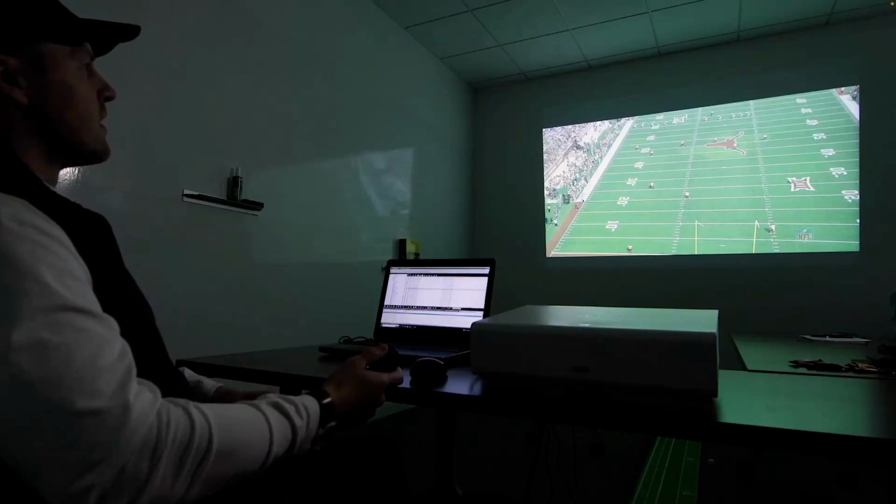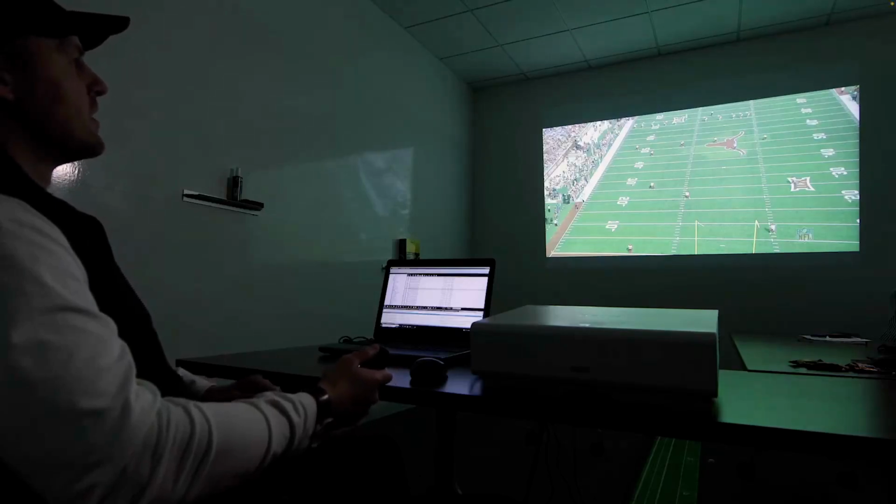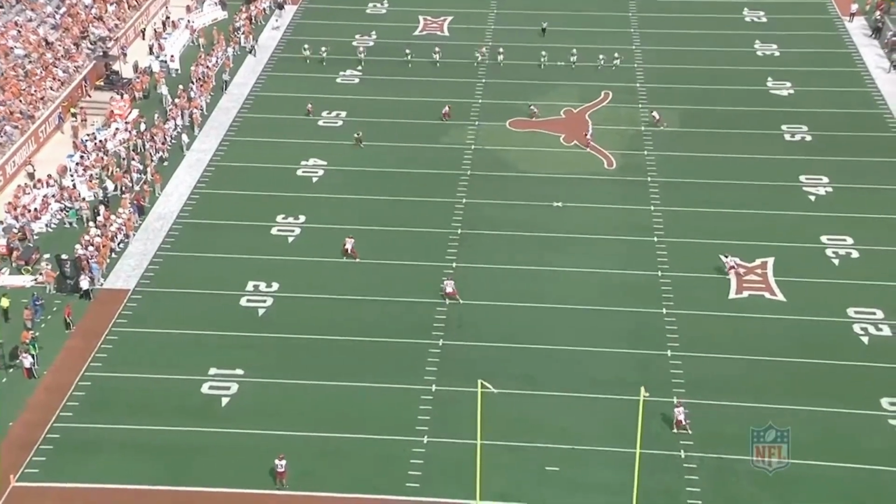We've seen some of the stuff that Roschon does well on offense, but let's take you to some of the things that attract Coach Hightower for us on special teams. He's going to be lined up right here at the R4. You're going to see him get out.